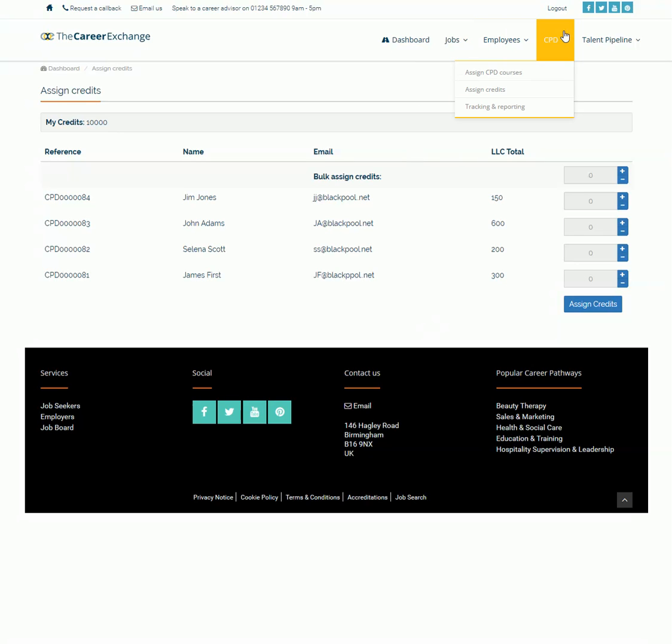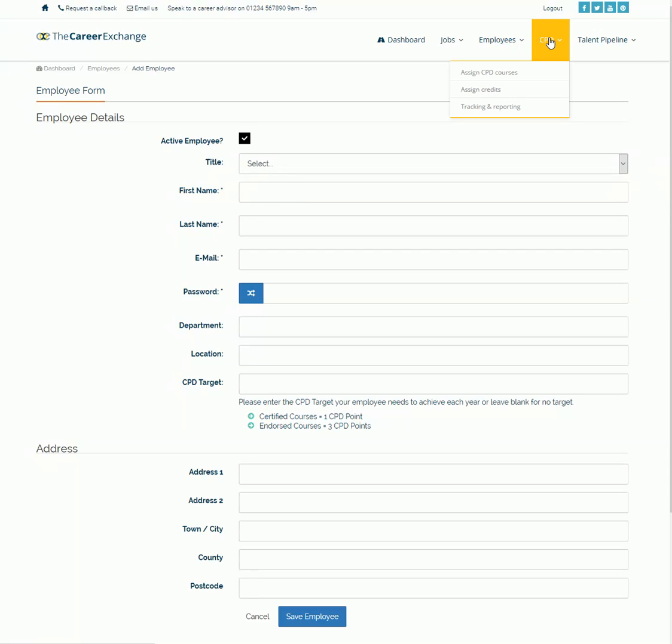So, just to summarize, job boards for candidates. We can manage existing employees. It's very easy to upload new employees. We can do that using a CSV file or doing it through the manual process. And then there's the CPD development, where we can track the development of candidates and generate reports from that.